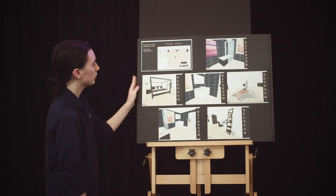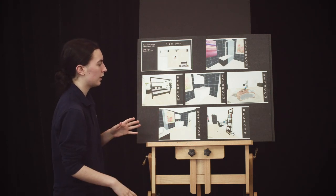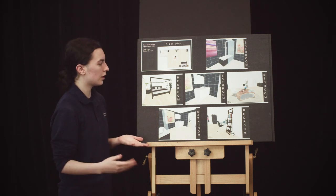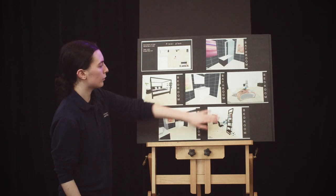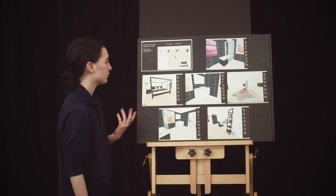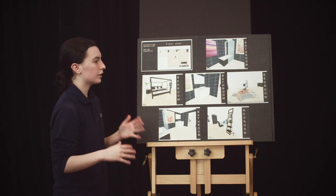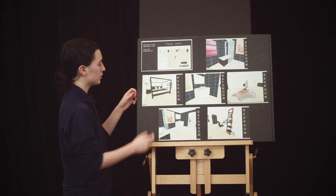And then we have a basic floor plan of what she wanted, as well as 3D images of the setup that she kind of wanted in her room. We have a resting area and a study area as she requested, as well as keeping the color palette somewhat akin to what she originally wanted. She changed it a little bit after consideration.